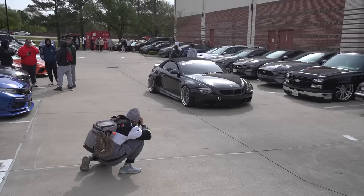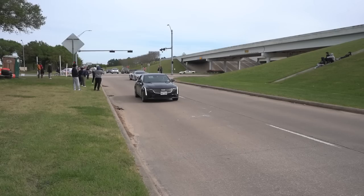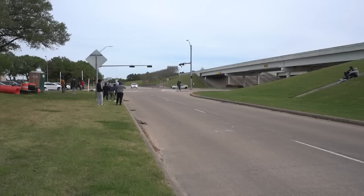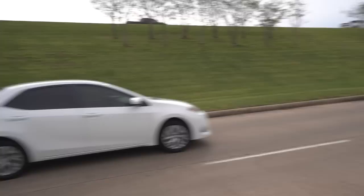Now time for some sends. That's a wide body 6 Series. That might be the same one from a long time ago, but that one we saw was blue. All right, time for some sends. Should have been copying cars on the way. We need something like this.